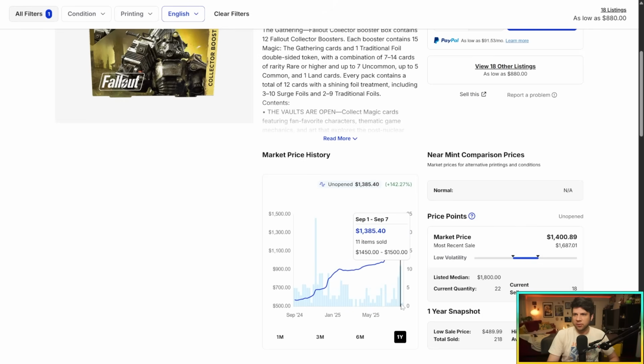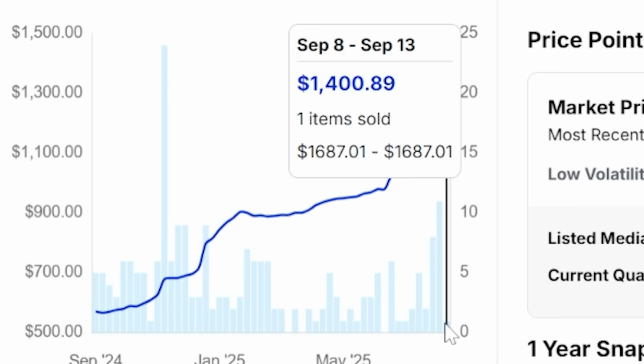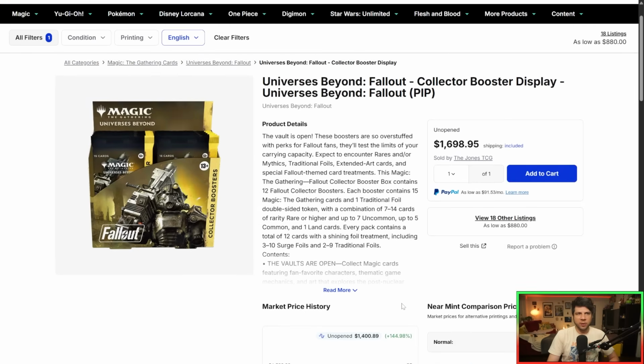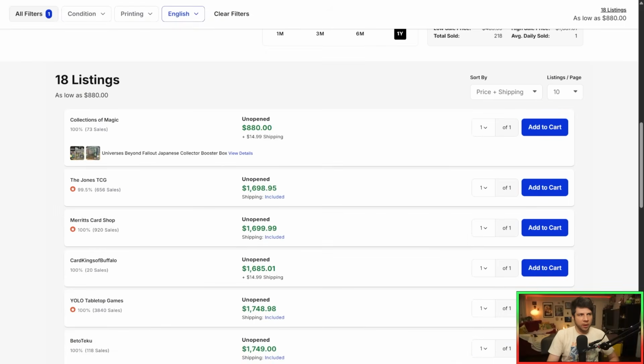You can see recent sales here. 11 items sold at $13.85. One item sold at $1,400. That means even if this one's an outlier, this box is selling for around $1,400. And the unopened English right now is $1,700 on TCG Player.